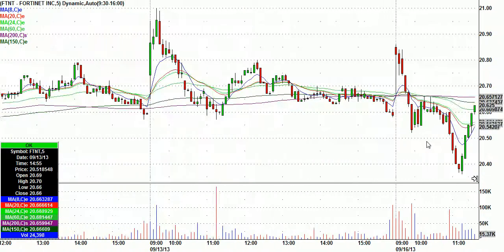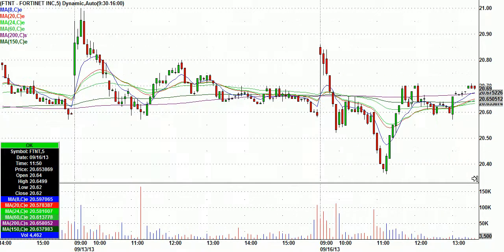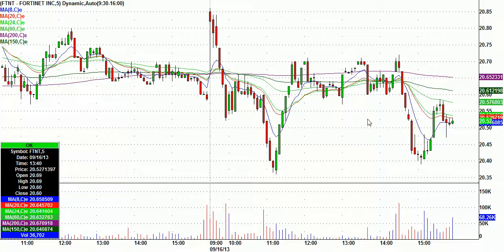So I just called it long right over that candle, 20.41, with a stop 6 cents below, and it went up to 20.70 something. And that was easy money. I mean, there's our entry right there, and it just kept climbing for about 20 straight minutes.